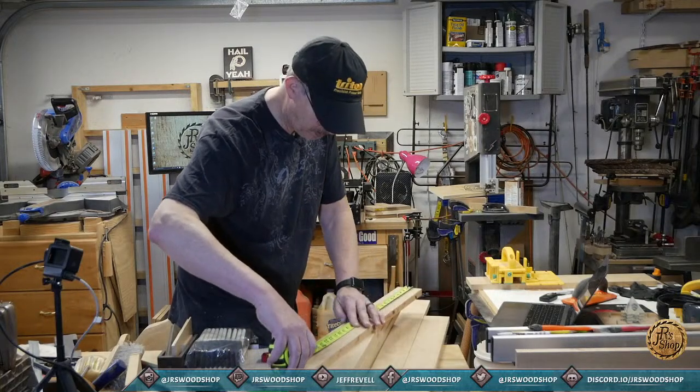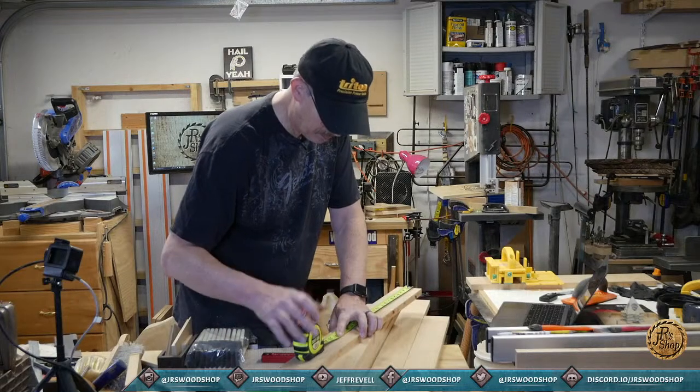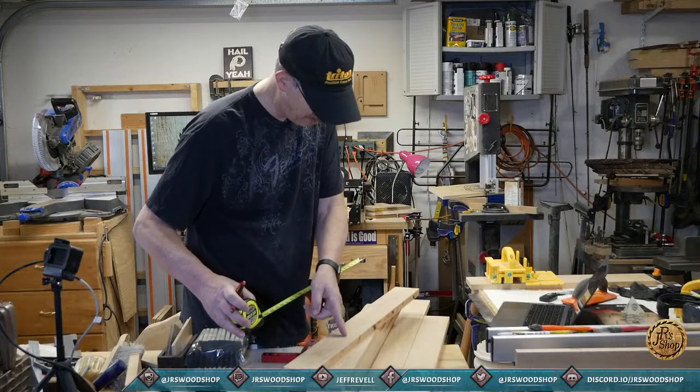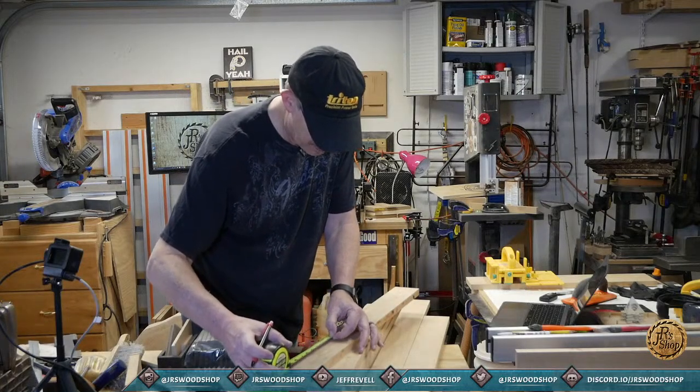So get my 21 on here. Like I said, these are rough estimates. I will go back and cut these. I'm gonna cut the end off, get a clean end, and then I'll measure out to the exact length I need and then make another cut. So these are just rough estimates at the moment.